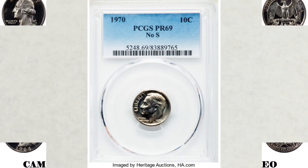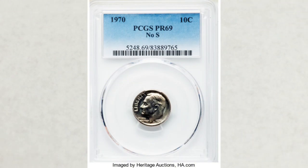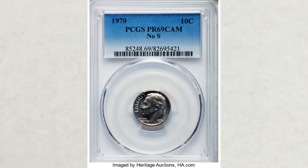For this dime, in grade proof 69, no S, you can get around $1,000. This coin is the latest sale, and it happened last year. And this coin sold at Heritage Auctions for $940. Now, step up to Cameo Finish, this dime in the same grade, proof 69, but with Cameo Finish, missing the S mint mark, also sold at Heritage Auction, and also last year for $2,350.